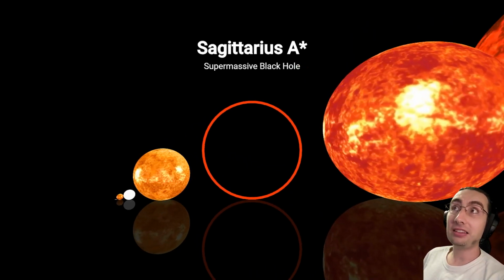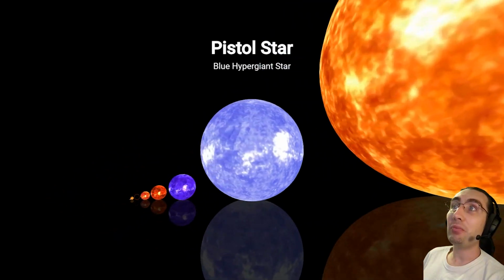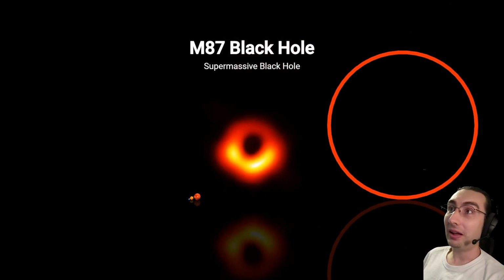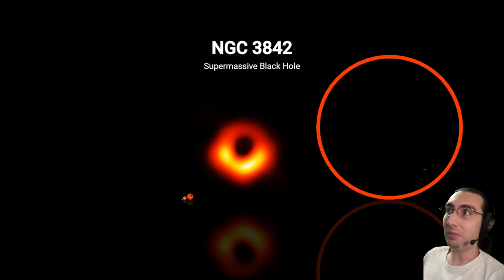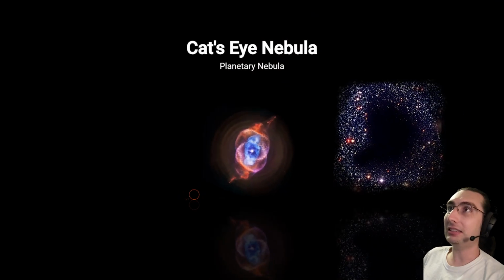Here's a supermassive black hole. Here's some red giant stars. Here's an even bigger red giant star, Betelgeuse. But there's even bigger yet. Bigger than that? Well, this is the first picture ever taken, actual picture of a black hole. Black holes are stars that have collapsed because they are so massive that not even light can escape. So they look black. And there's really big ones at the centers of galaxies.